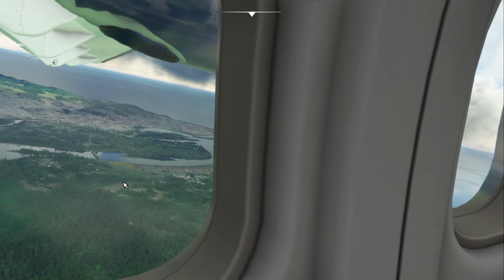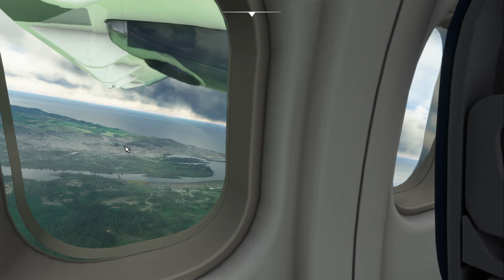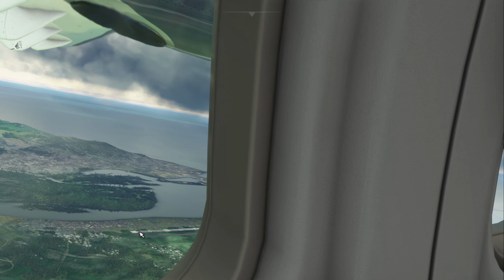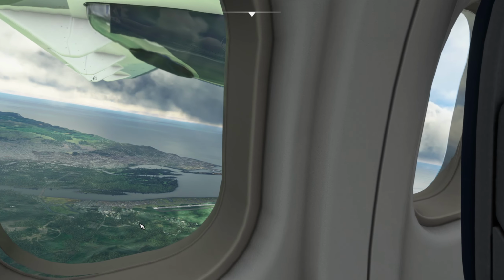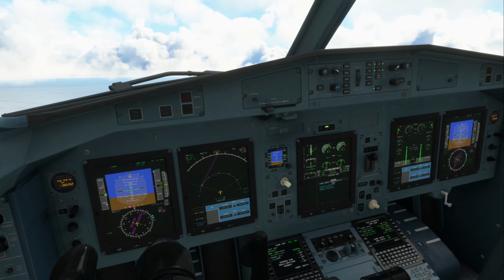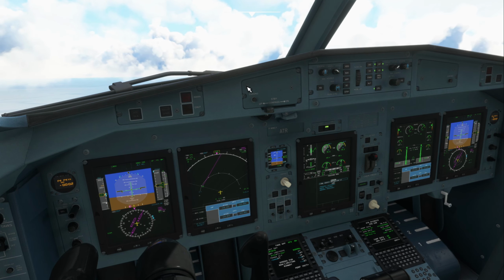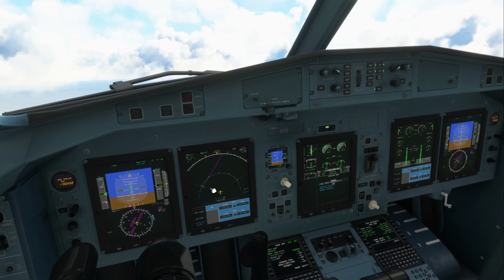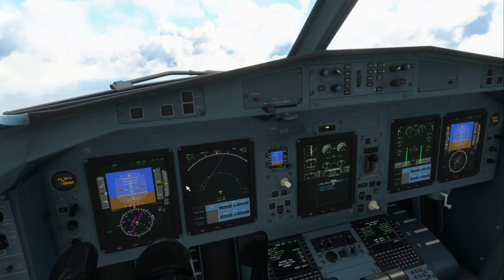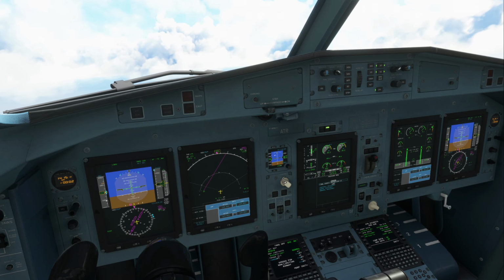If you look off to our left, we should see Esmeraldas down below. Thank you for the memories. All right. Climbed out at about 160 knots. As you can see, we're heading towards the flight path. Once we intersect it, we'll start our right turn. I will go to climb power.